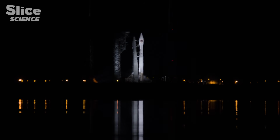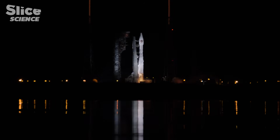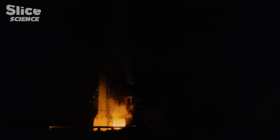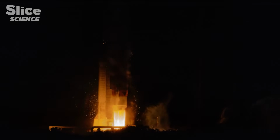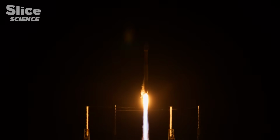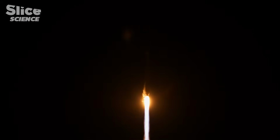10, 9, 8, 7, 6, 5, 4, 3, 2, 1. Liftoff of the final Delta II, launching nearly 3 decades of science research and exploration missions, lifting ISAT-2 on a quest to explore the polar ice sheets of our constantly changing home planet.